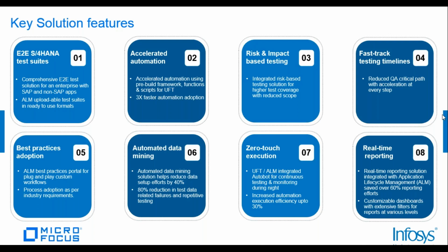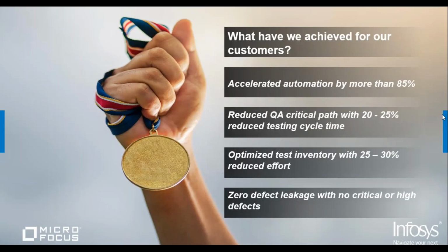So these are some of the key solution features we want to talk about. And at the end, we just want to talk about what we have really achieved for the customers. We have been able to take the customer's automation journey to around 80-85% across these using the same tool chain.